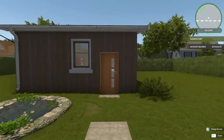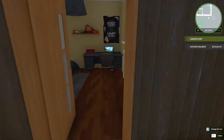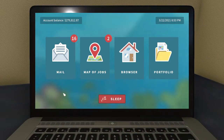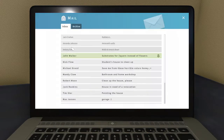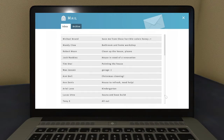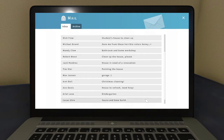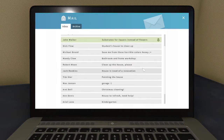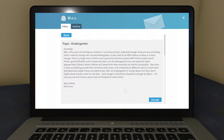Oh my goodness, there we go. All right. So, to start off with, I'm gonna check the mail and do these little side tasks first. Which one should I do? Student's house to clean up? No, I don't really want to clean. House needs renovation. Kindergarten kind of sounds fun. All right.